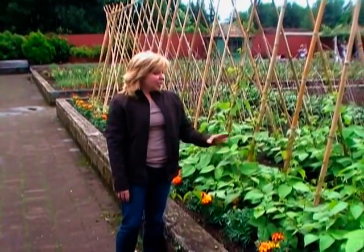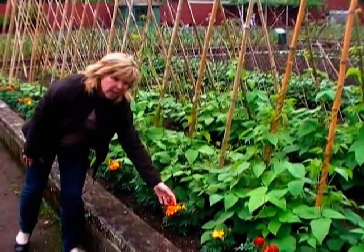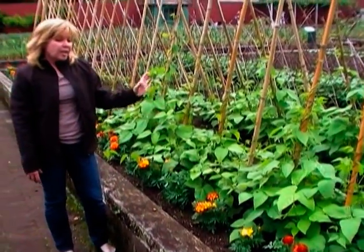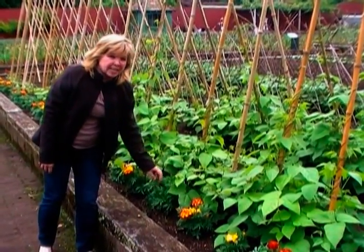Other crops that are starting to take off are your string beans, and here's a great example of companion planting using the marigolds. And marigolds are very good at keeping things like nematodes away. So there's an example of your vegetables with your companion planting.